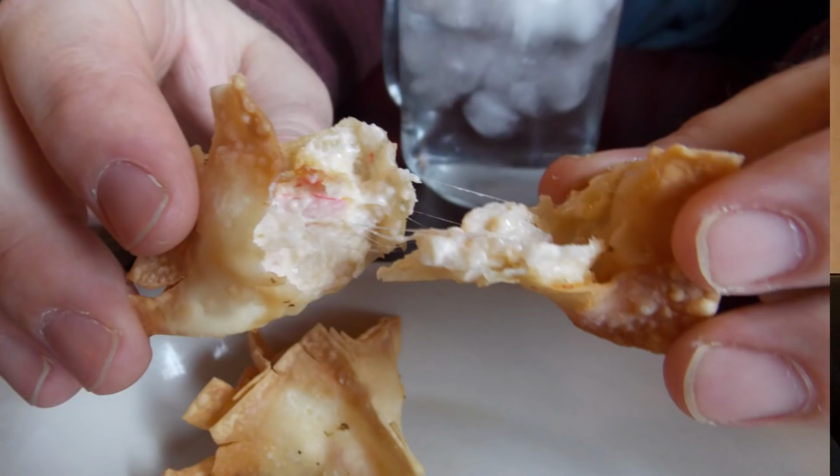And so you have the cream cheese and the crab in the little shell. Well, this was in a wonton, so it was a much thinner shell, crispy, and the insides were bigger chunks of crab, cream cheese, Parmesan cheese, and we are almost certain there was some kind of cheddar or orange-ish colored cheese in it, and it was fantastic.